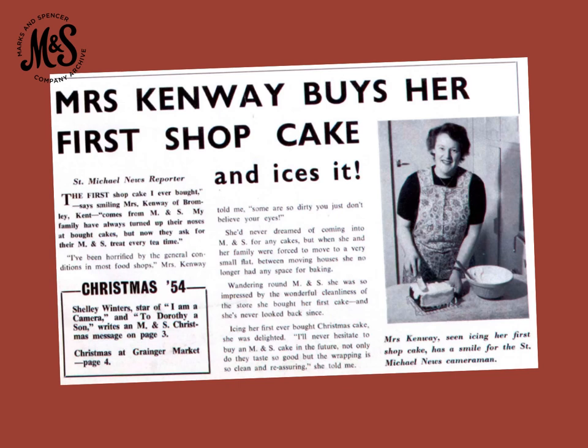M&S could be just as delicious as home-baked cakes, which were seen as far superior in quality up until this point. And there was quite a snobbery about serving homemade rather than shop-bought cake. It wasn't until 1982 that we trialled a fully iced Christmas cake for the first time.